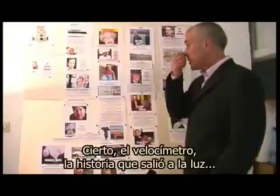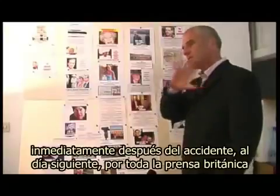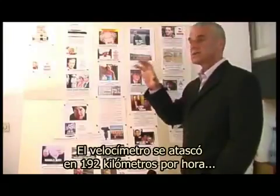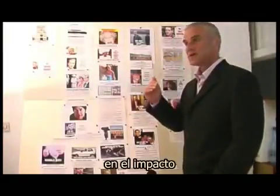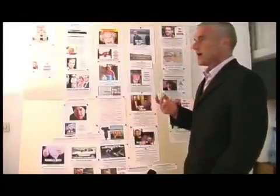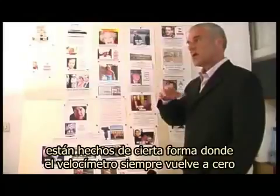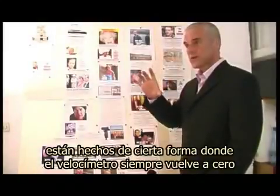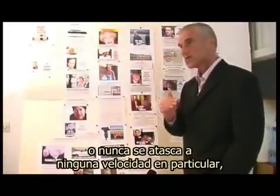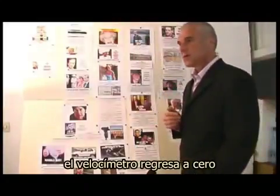The speedometer, that's right. The stories that came out immediately after the crash, virtually the next day, plastered all over the British press, was that the speedometer had been stuck. It jammed on 192 kilometres per hour on impact. Well, it's very fast anyway, but that's a fact. Nonetheless, Mercedes cars are made in such a way that the speedometer always reverts to zero. It never jams on 192, or at any particular speed. It reverts to zero on impact. It's like the airbags coming out. An impact will send the speedometer back to zero.